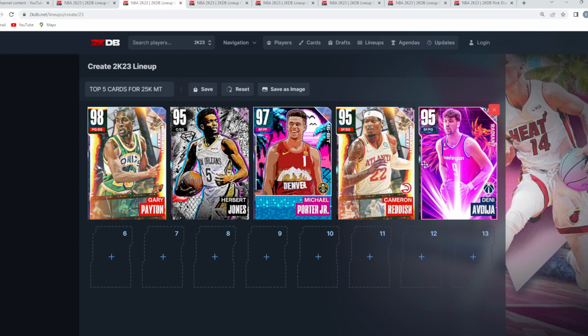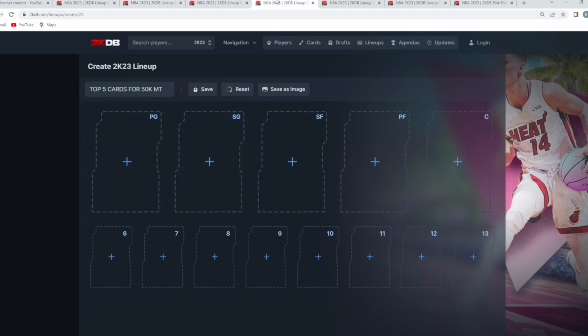So these are going to be my top 5 cards for under that 25,000 MT range. But now to talk about the top 5 cards for under 50,000 MT.